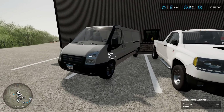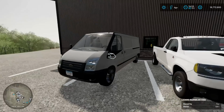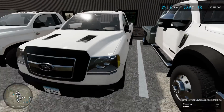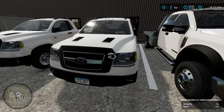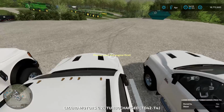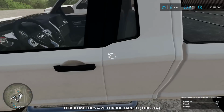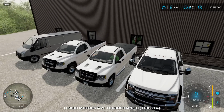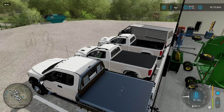2009-ish transit van, the Lizard van, to a 2020 transit van at some point, because I have one that I'm looking at, same place down there at the Motors. They just haven't gotten it in yet. But we're going to take this truck, and then we got a couple other things we got to go get. So let's get on the road.